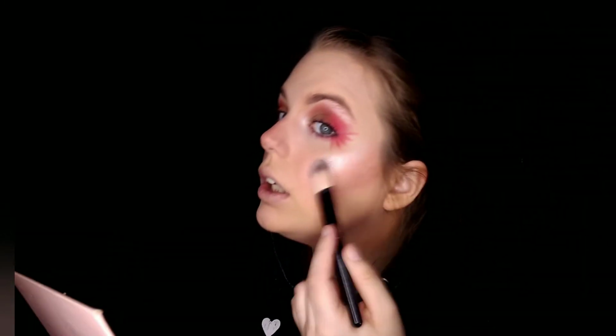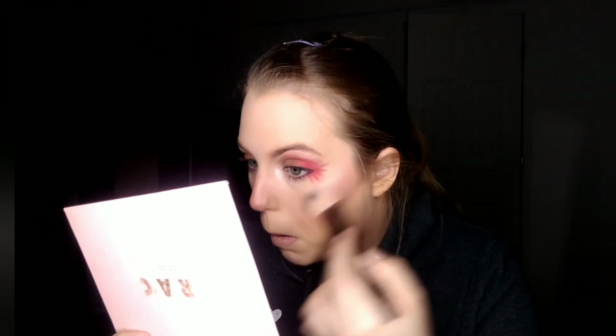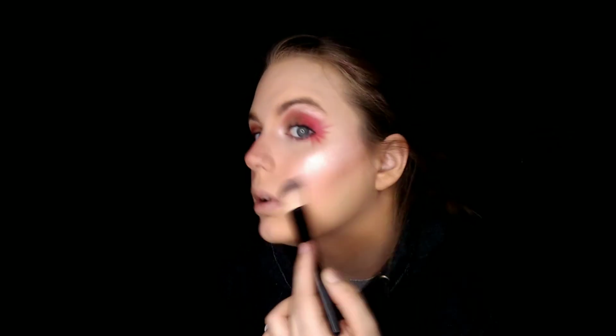Okay, so I'm going to take the highlight on the brush and I'm going to spritz it with a little bit of water. And I'm going to just, ooh, yeah, boy. Look at how pretty. Blinding. Then you gotta kind of blend it out some, so there's no harsh lines. And then I'm gonna take the extra and put it right here and right here and right here and right here, because I like a shiny nose. Because I'm me and I can do what I want. Okay.